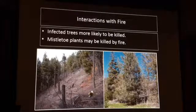And while dwarf mistletoe can infect a large tree and that tree can live for a long time, if that dwarf mistletoe then gets into seedling Douglas firs, that seedling will never reach mature size. It becomes what we refer to as Douglas fir cabbage. And it will just become a little ball of dwarf mistletoe.